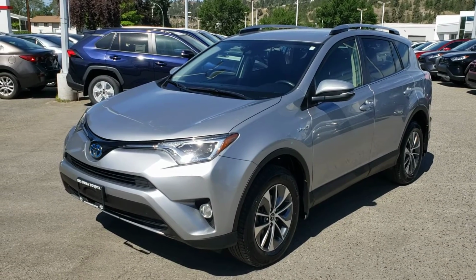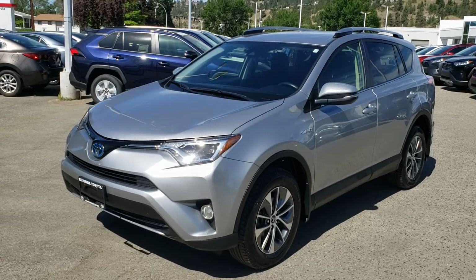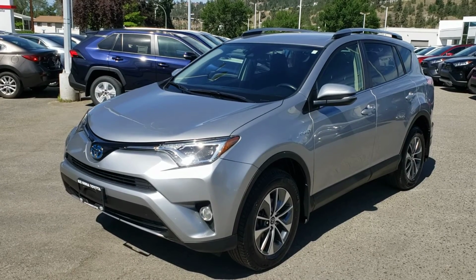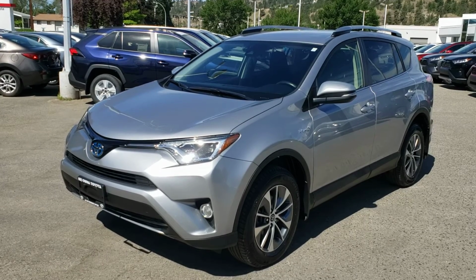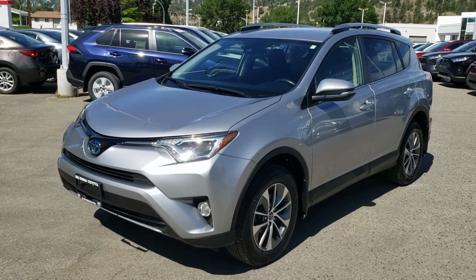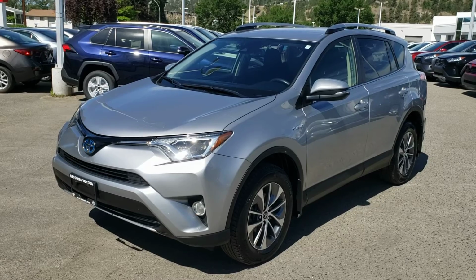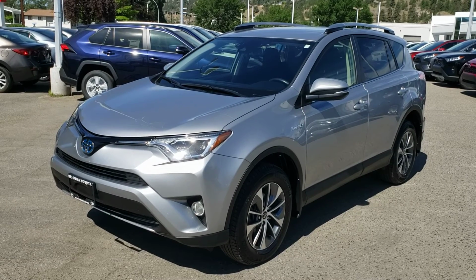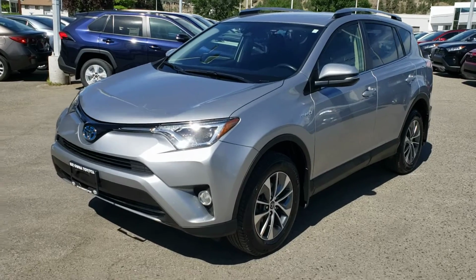Today we're going to be taking a look at this 2018 Toyota RAV4 Hybrid LE in the silver sky metallic color. This all-wheel drive 4-door 5-passenger SUV comes equipped with a 2.5 liter 4-cylinder hybrid engine mounted to an automatic transmission. As an added bonus, this vehicle is a Toyota certified used vehicle, has only had one previous owner, and has no accidents reported, so it is in pristine condition inside and out.